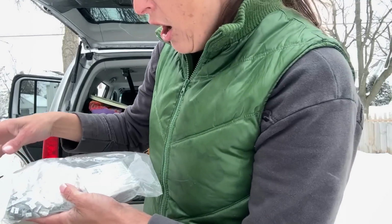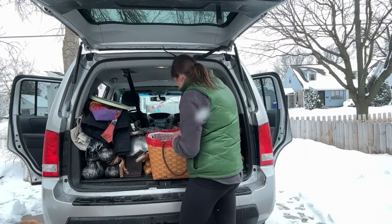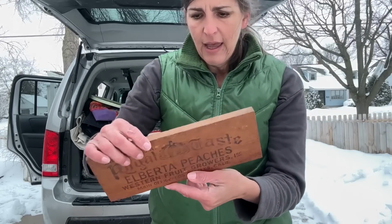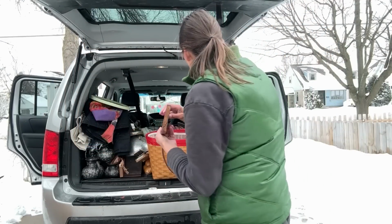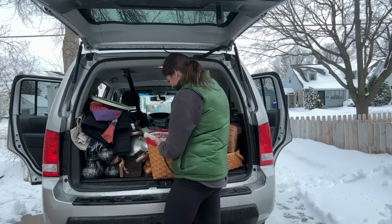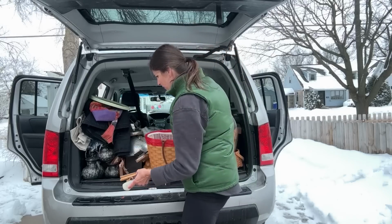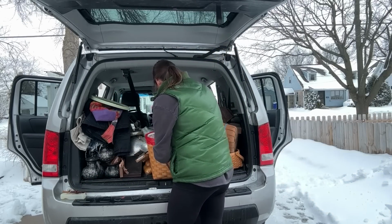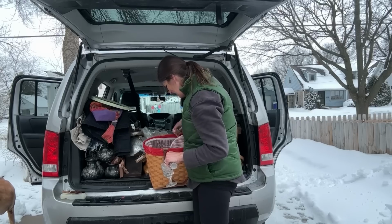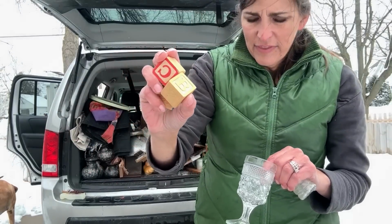Okay, so these are all magnetic little words, so I thought that was kind of fun. Vintage clothespins. Another side of a crate, so I thought that was very cool. What in the world is this? I don't actually even know. I'm gonna throw these away. How they got in there, I have no clue. I wonder if they're in one of the pockets, because there's these pockets. Anyway, I'm not really entirely sure.